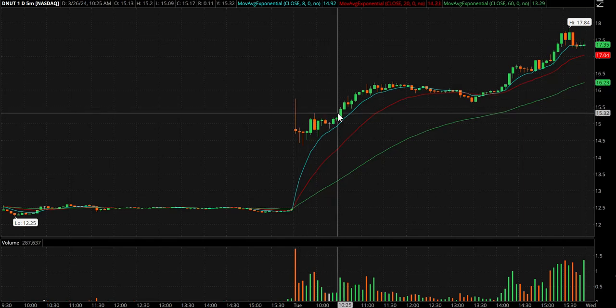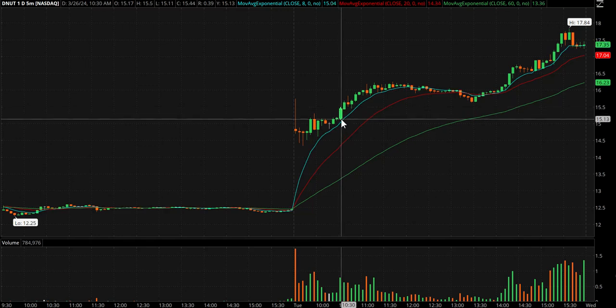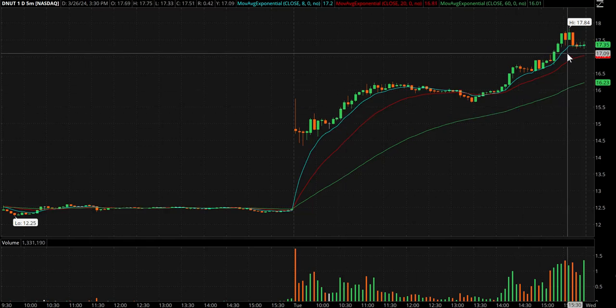It topped at a 3/4 number. And then he called a second move to 15.50, which is right about where my cursor is. Stop goes right down here below the previous candle, and it went all the way to 17.84. That's what you call a good R, right? 15.50, so a $2.34 move on about 40 cents risk, and he wasn't done there.